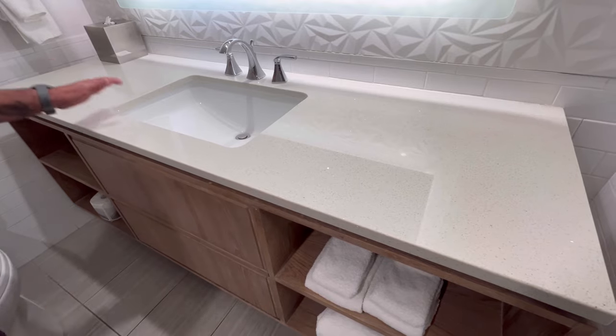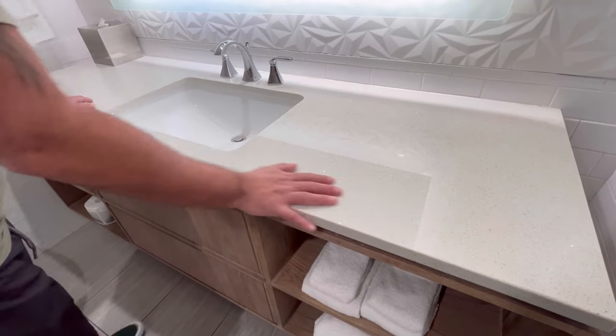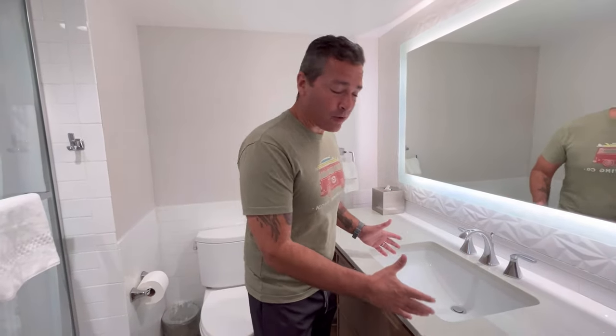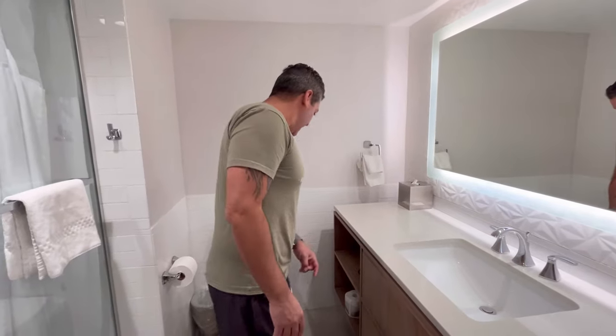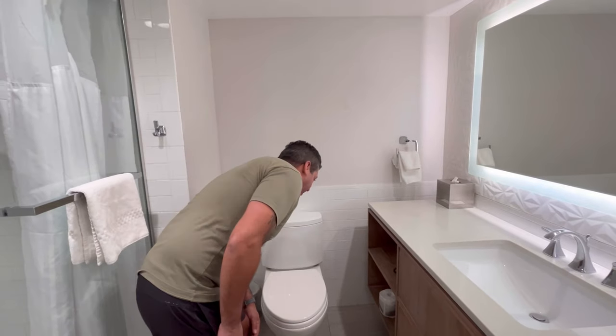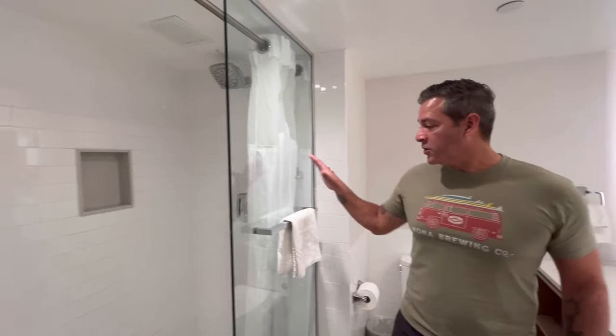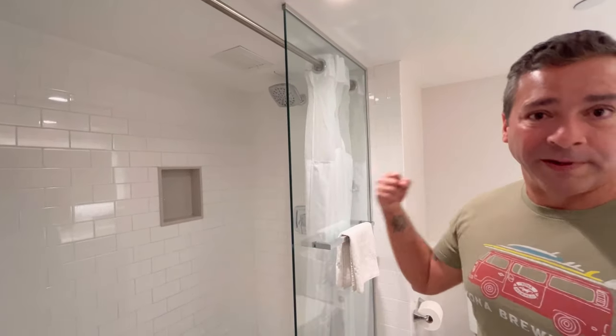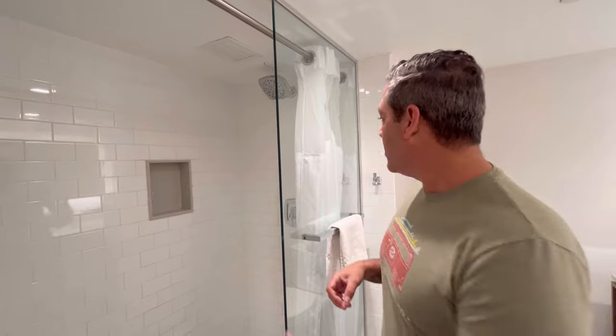So you've got a nice big counter here for all your stuff. That's like the most annoying thing when you get into a hotel room that's a basic hotel room wherever you are, and it has a small counter and you have all your stuff on either side. But this, you have everything. You've got your blow dryer in here, some extra toilet paper, and you've got your shower on this side. Now, this is to maximize space, right?